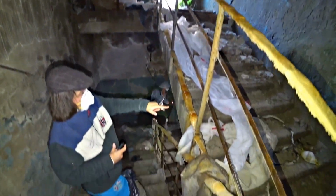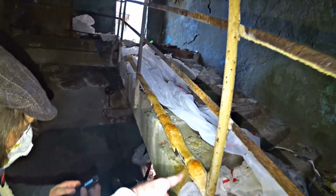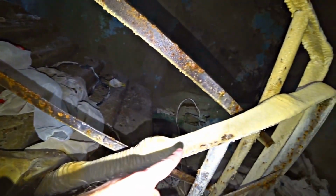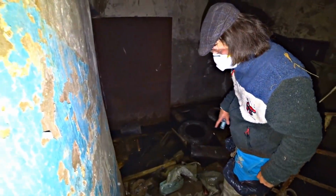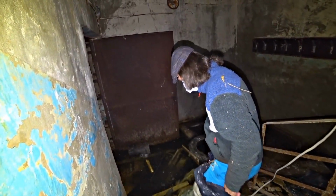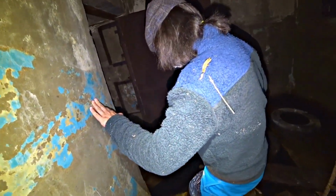We go lower, it gets worse. Look, stalactites. See what it is. Guys, how did these stalactites form? Maybe dripping from the roof? Look at this. Look. Comrade, how is the water? Fine. But no, the water is super icy.